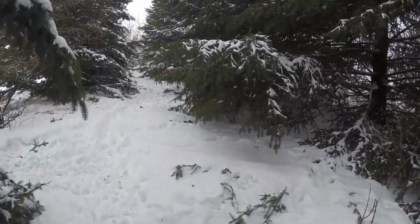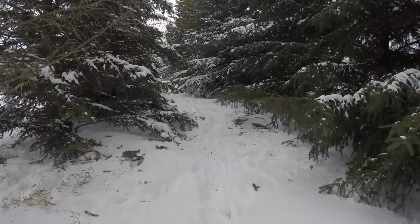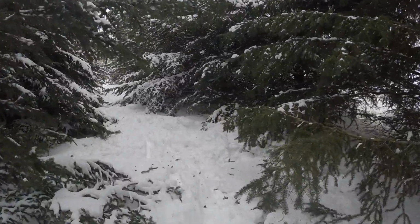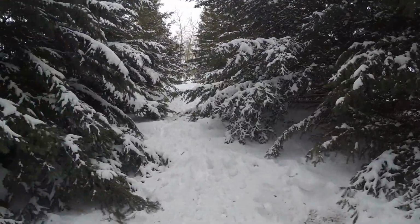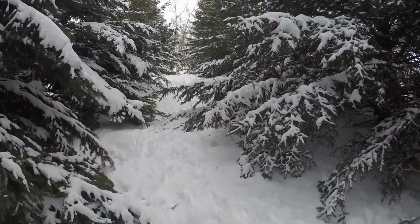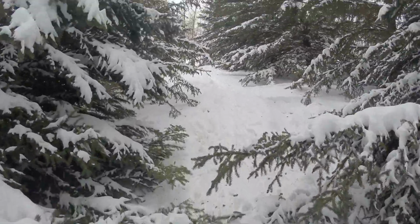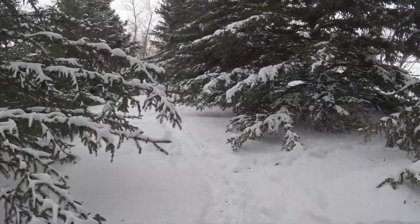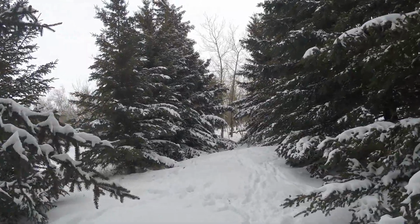Well, we're just going to check this last tree line. The buck I was looking for, well, two years ago, I guess it would be. This is where I found his sheds, or at least one of the sheds. I only found one side, so I figured I'd come and check it out. It's a pretty good workout walking through this stuff.